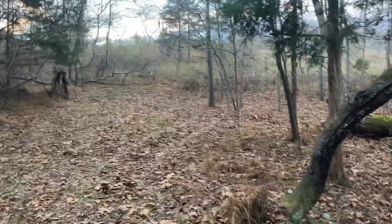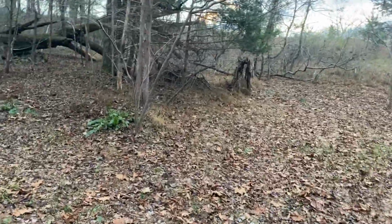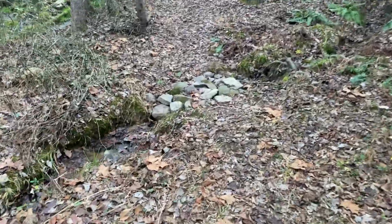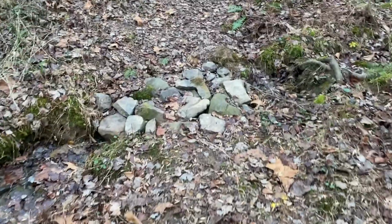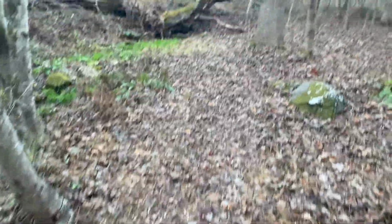Anyway, there's another culvert right here. Probably needs to be replaced, but that's for a later date. But I've been working in this area a little bit. Made a little crossing where these rocks are. You can hear the water flowing. It goes underneath these rocks, but at least you can walk over.